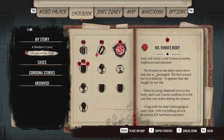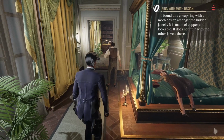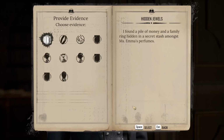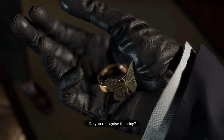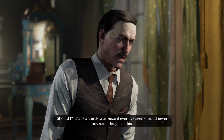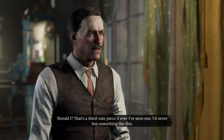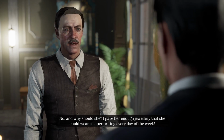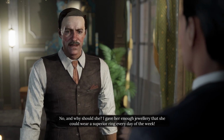Yeah, yeah. Right, let's see. What do I do? This one first. Can I talk to you about this? Provide evidence. This one. Do you recognize this ring? Should I? That's a third-rate piece if ever I've seen one. I'd never buy something like this. Did you ever see Miss Emma wearing it? No. And why should she? I gave her enough jewelry that she could wear a superior ring every day of the week.